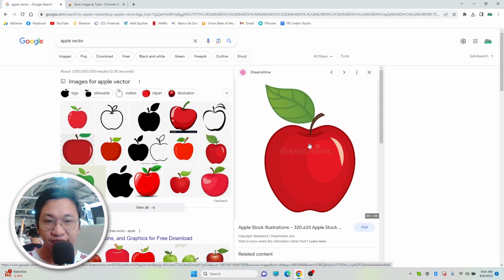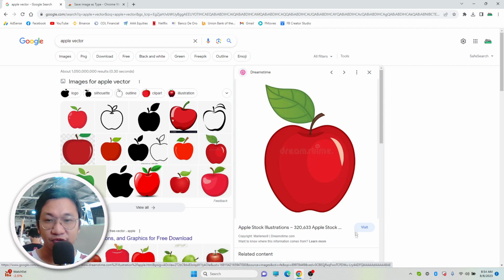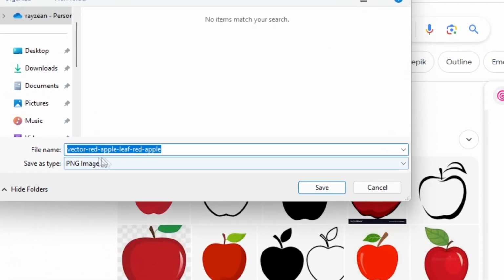Like what we have here in our picture, all you need to do is just right click and then choose this one, Save Image as Type, and then you can save it as JPG or PNG. So for example, I will be saving it as PNG. As you can see, the file type here is already at the PNG format.